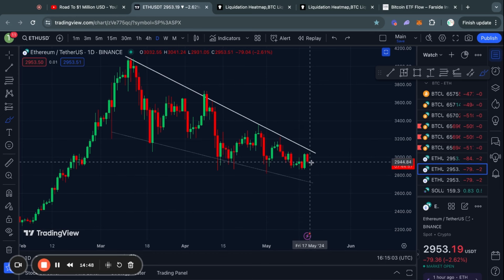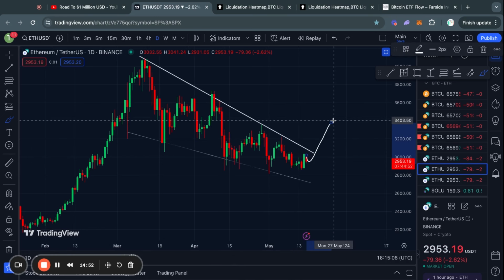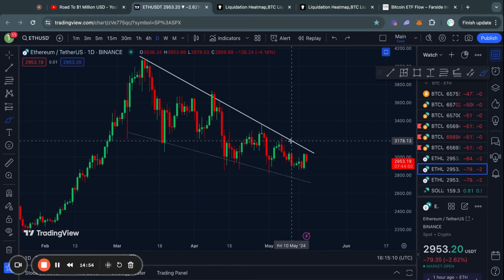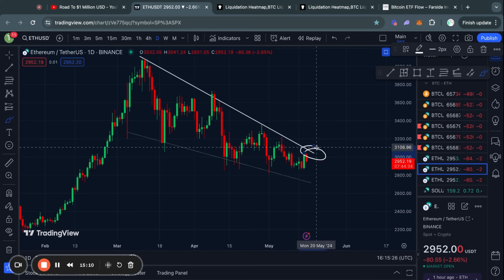But that is about it for the bearish scenarios, because if you do want to see the Ethereum price reverse and trade to the upside, well, what you want to see is a break of this trend line, which is currently sitting at about 2,765. Which is currently, as of the time of recording, sitting at $3,083. So that is something to look out for as well.